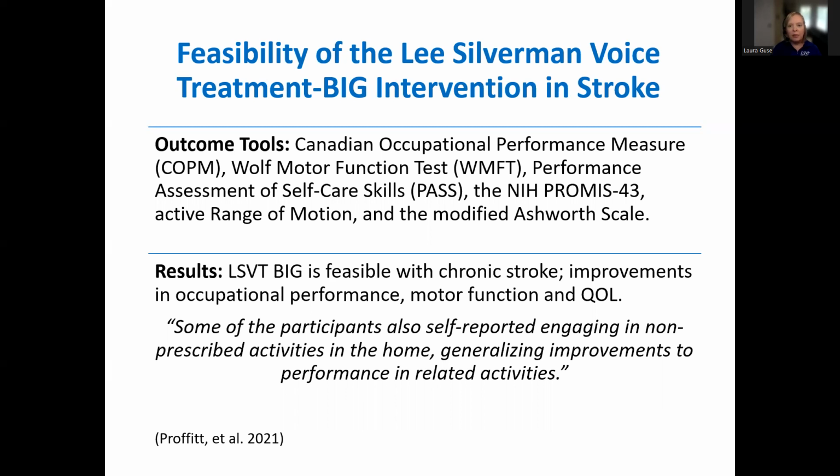Their average time on the Wolf decreased in 4 out of 5 participants, and 3 out of 5 decreased their time by 16%, which meets the MDC. In the past, they improved in safety, adequacy, and independence scores. And on the PROMIS, categories that improved include anxiety, depression, and ability to participate in social roles and activities. Again, really promising early findings.